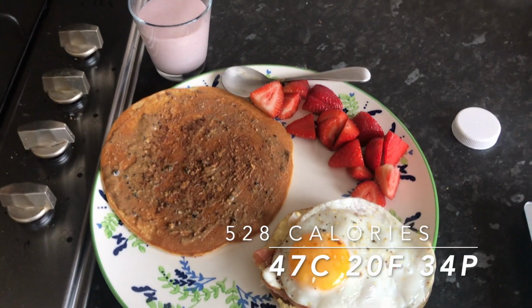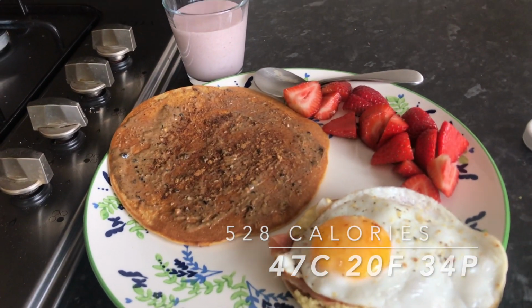Okay guys, so this is meal one. As you saw, I also added some strawberries, and this meal is 528 calories, 57 carbohydrates, fat 20 grams and 34 protein. So this is my breakfast. Now I'm going to go and enjoy this, and then I will see you at the next meal.